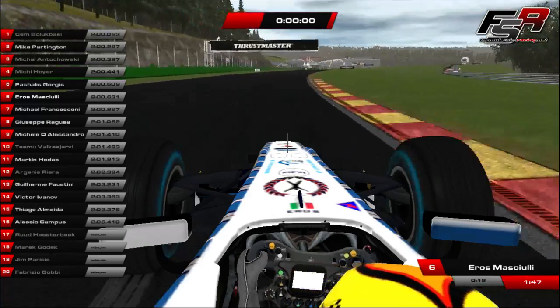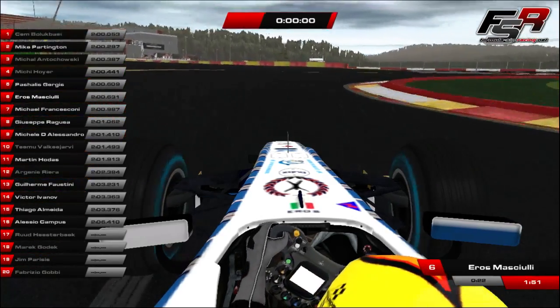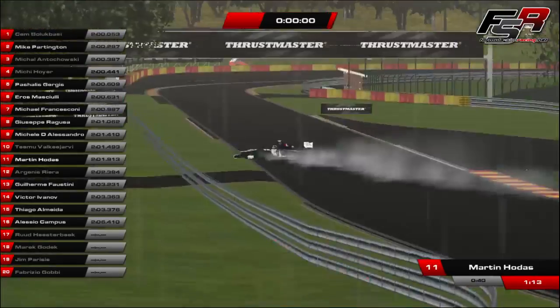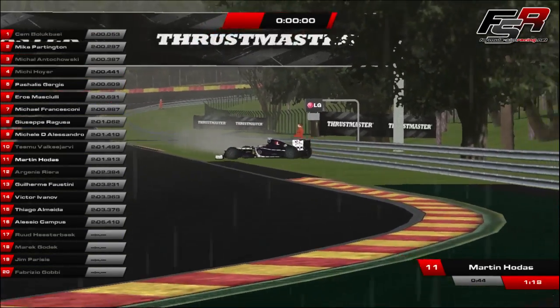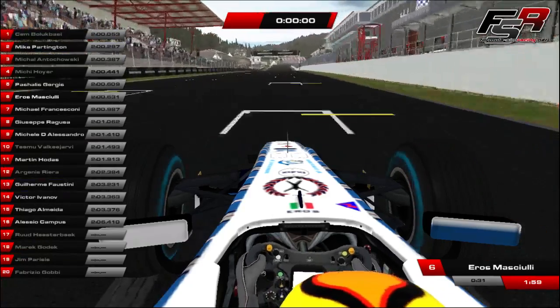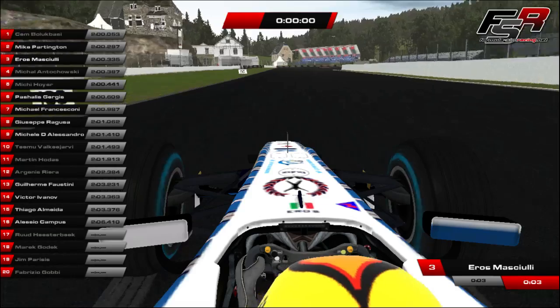But I'm looking at Hodes over here in Puhan, taking a lot of commitment into there, but he just does not have the kind of stability on that car, and he flies off. Hodes is off on the exit of Puhan. And that is Hodes' lap absolutely spoiled. As I said, that car does not look that stable. It indeed isn't, as Mashuli jumped into 3rd place.